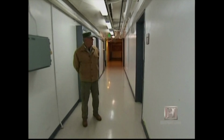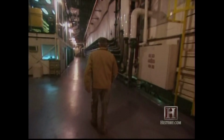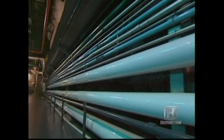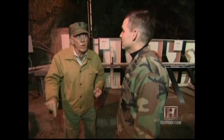So instead, I decided to check out how they keep all this technical stuff up and running. And that meant a trip even deeper into the bowels of Cheyenne Mountain. I haven't seen this much conduit since I tried to hook up my cable modem. The whole basement of this mountain supports the mission that we're up to upstairs. That's exactly what it does. They couldn't do their mission without us here. And how many people do you have working down here that maintain this complex? We have a total of 550 people that provide the communications and engineering and security for this mountain.